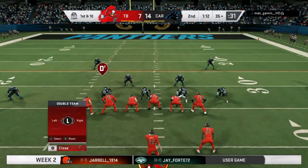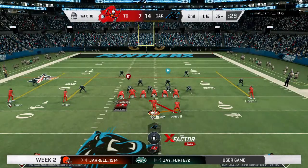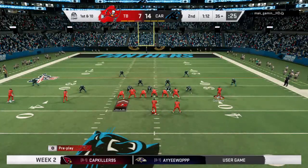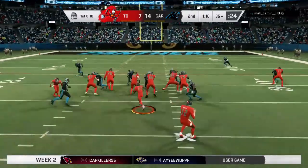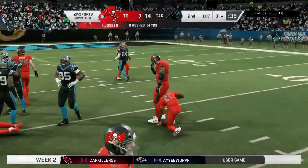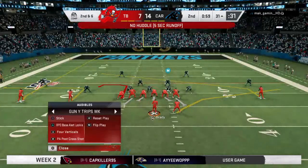Ball up to the 35 now as they come up on 1st and 10. From the shotgun again to Jones. The former Maryland Terp, Jermaine Carter Jr. had the tackle.